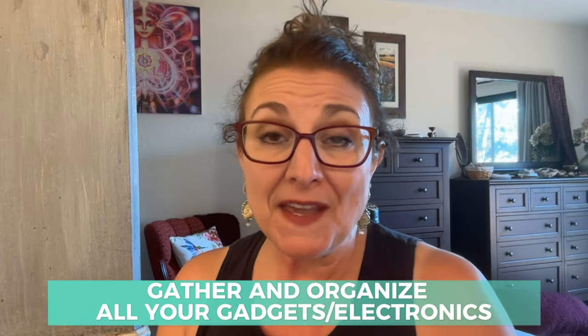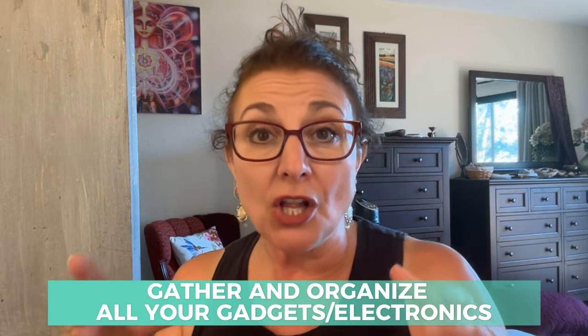Another really important thing is to make sure you gather all of your gadgets, all of your electronics. You want to make sure your charger is easily accessible. You want to make sure that your phone is somewhere where you can obviously access it. It's really great to download movies or any series. I just did that. I'm going on a flight soon, and I downloaded a bunch of stuff because sometimes the airlines have good movies and sometimes you just want to watch your own.